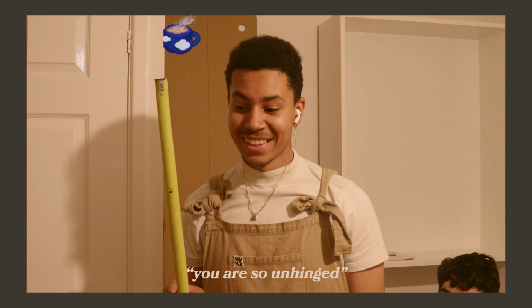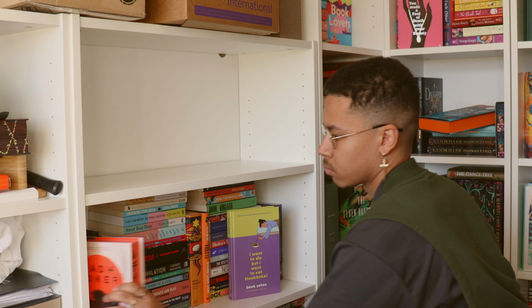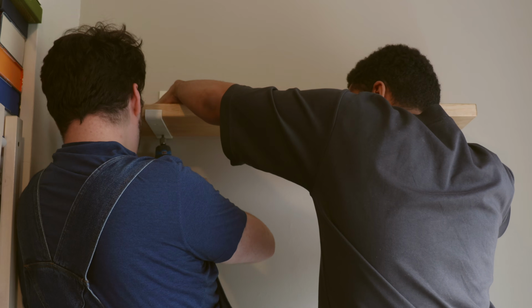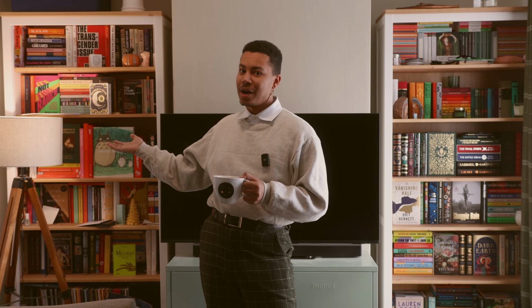You were so unhinged. So in the months that followed, I built more shelves for my translated fiction, historical fiction, and contemporary books. Then I built more shelves for my YA paperbacks and ARCs. Then I built even more shelves above my desk for my writing and craft books. And then more recently, I built these two bookshelves to properly store my non-fiction and then moved my classics, contemporary reads, and historical fiction downstairs.